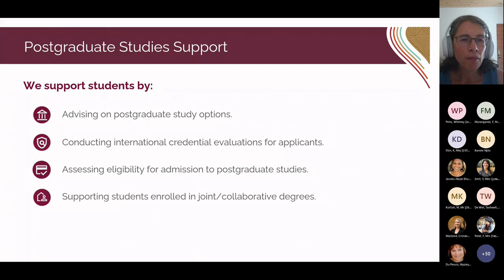So from this office, we support all postgraduate students across the institution. When they are still prospectives, we advise on study options. For those that hold international qualifications or are themselves international students, we would conduct international credential evaluations for those candidates so that they may be better translated into the South African system for consideration for admission.